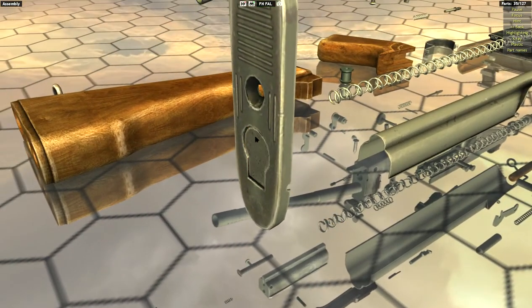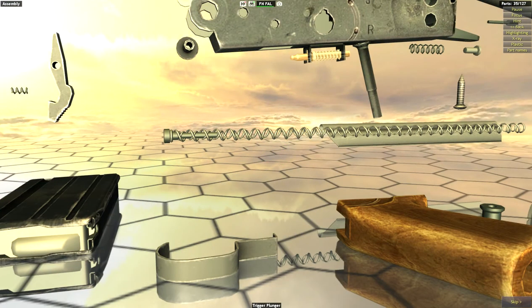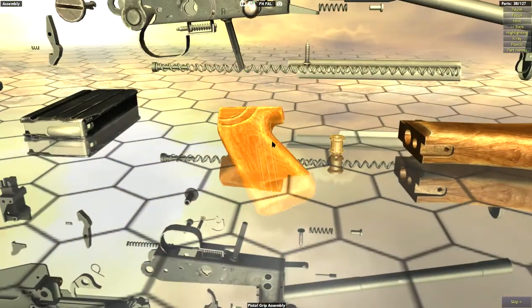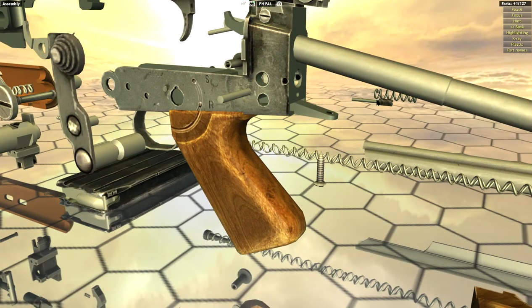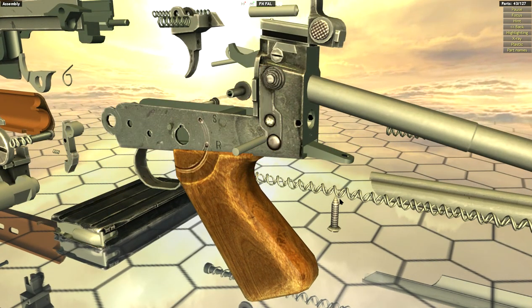I can pretty much hit snipers from a great distance without actually aiming. Just have my laser on. I tell you, it's fantastic. I don't know why you're looking at me, cat. Locking lever assembly. Assemble these nuts, motherfucker.